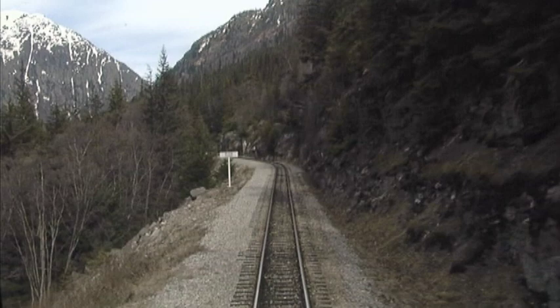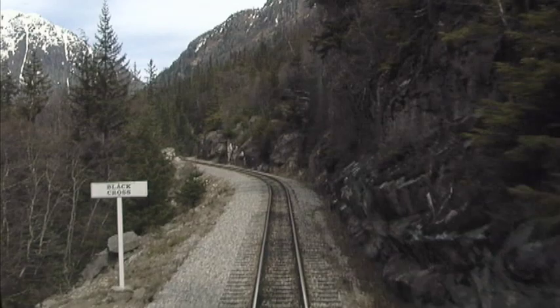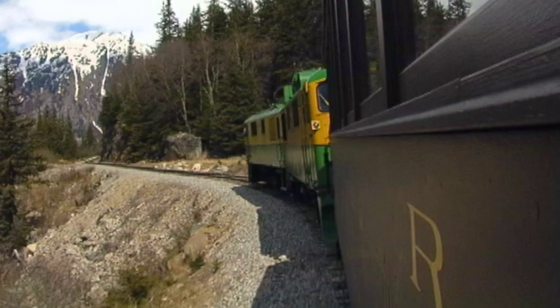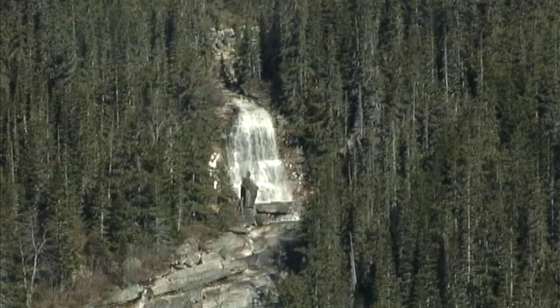We're at milepost 10.2 at Black Cross Rock. It was here in 1898 that a construction accident sent this large boulder down the hill to land on two workers, who are still buried under it to this day. In the distance, we see Bridal Veil Falls.